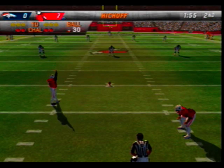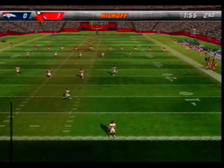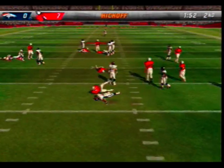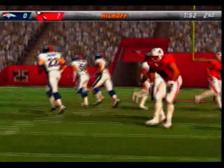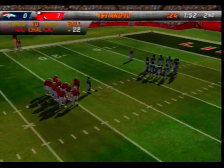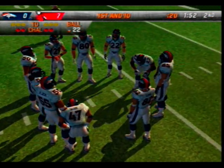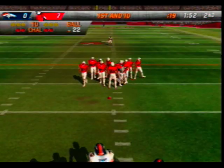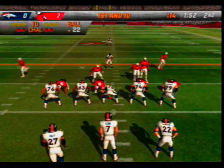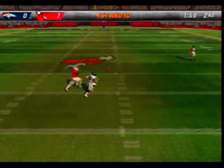Clawson in to kick this one off. From the 1 yard line. He forced a three and out on the last series. So they have first and 10 here. First and 10. Kent starts out of the shotgun. Pass play here on first down.